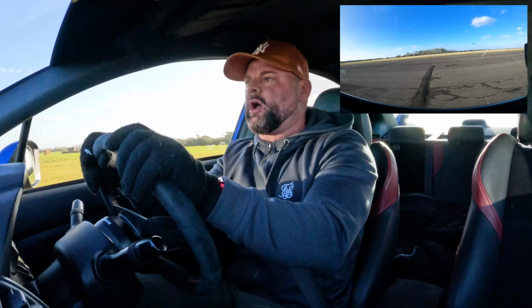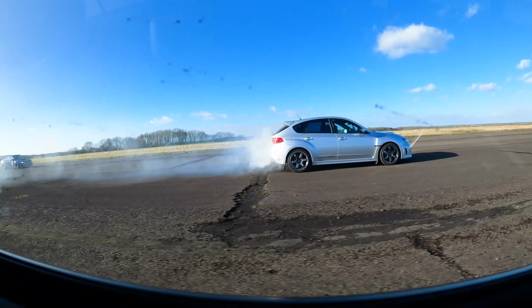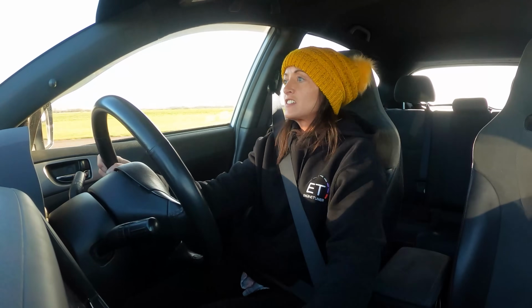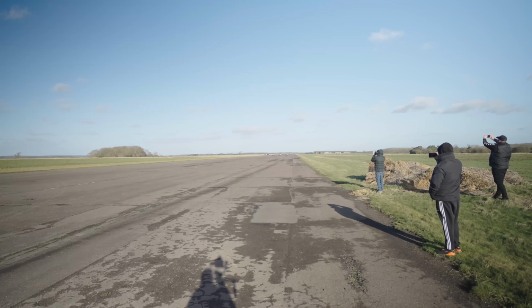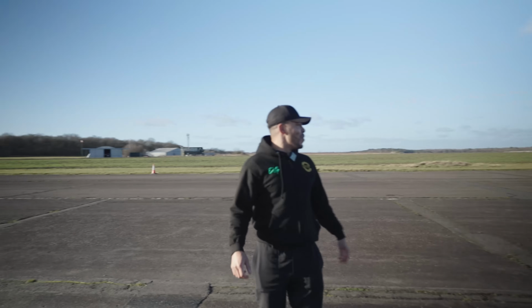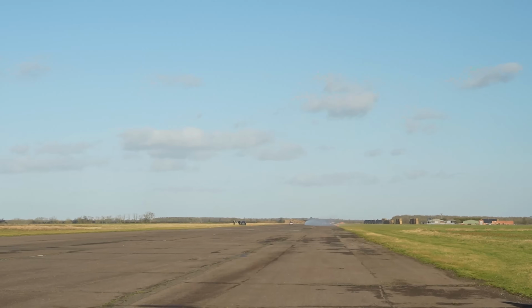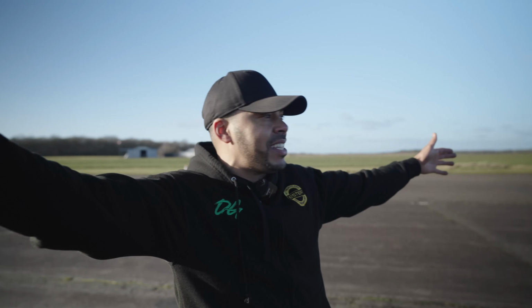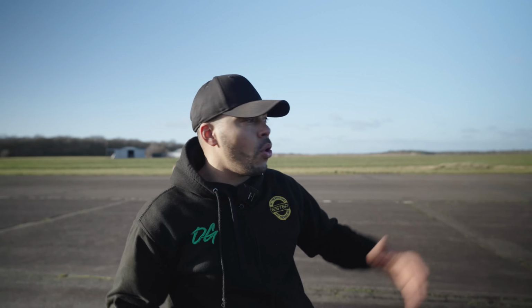Vic's car. Oh no, no, no, no. Vic, Vic, Vic! Oh! Oh man! I was just about to say she sent it. She chose violence and I think she won. But I just saw a massive plume of smoke down the bottom there and that didn't look good.